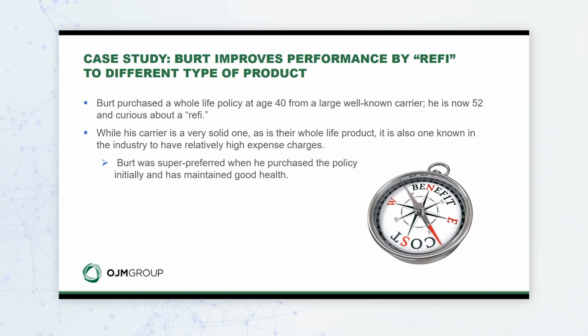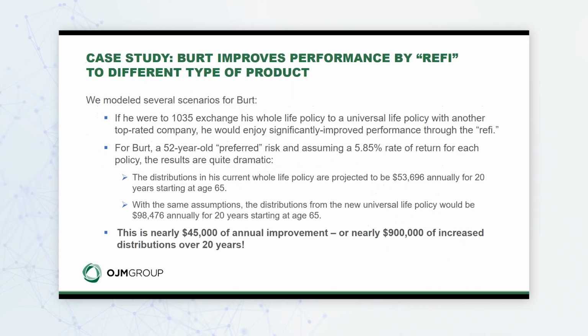So we ran a case study for Bert, who was a 40-year-old individual who purchased a whole life policy from a well-known carrier. Today, he is now 52, and he's curious about whether or not it makes sense to restructure or refinance this policy. While his current company is a very solid one, and so is their whole life product, it's also known in the industry to have relatively high expense charges. When Bert purchased the whole life policy, he was a super preferred individual, and he has still maintained excellent health. We modeled several scenarios for Bert. What we said is if he were to do a 1035 exchange of his whole life insurance policy to a universal life insurance policy with another top-rated company, he would enjoy significantly improved performance through this restructuring and refinancing.